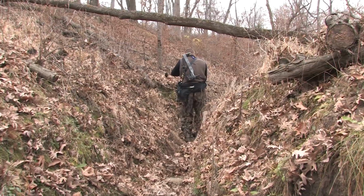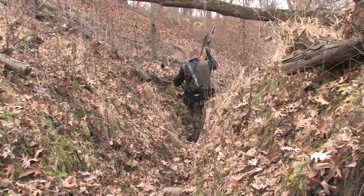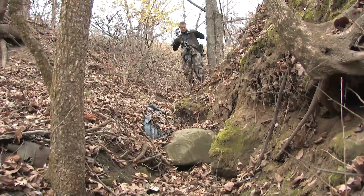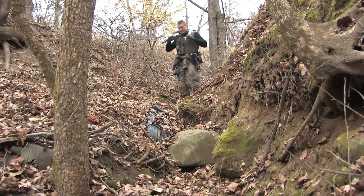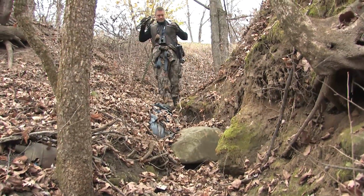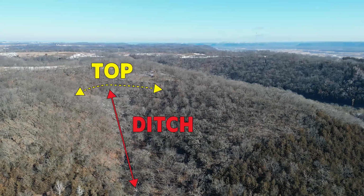So now let's come back around to ditches. With ditches, we don't need to be quite as careful with how our scent blows, because we can go up the ditch to the very top where the deer go around the head of the ditch. And in this location, the wind can be coming straight towards the ditch, right off the higher ground, and carry your scent above the heads of the deer.